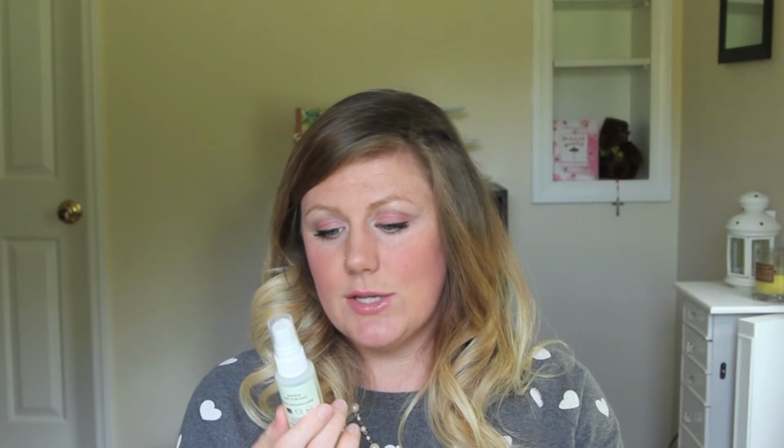The next one is a sample that I got in one of my Eco Emmy boxes, and this is Aubrey Organics NuStyle Organic Hairspray in regular hold. I really like this. The smell is more natural, but it's not bad. It does not leave my hair sticky at all. And I like the way it is a spray, like you pump it and it sprays. It's a really nice mist.